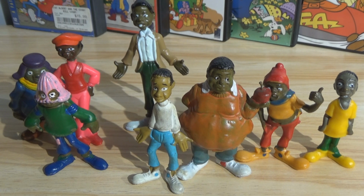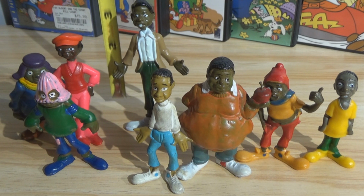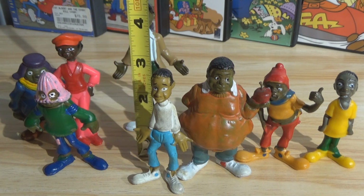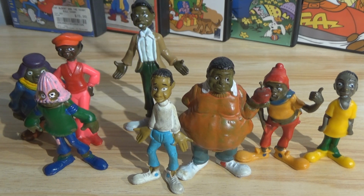And just to give you an idea of the size here, you see that they're about 3¼ inches average, with the exception of these two who are a bit taller, about 3¾ inches. Oh no, Rudy is about 3 inches tall. But yeah, you can see there, nobody here is taller than 4 inches.